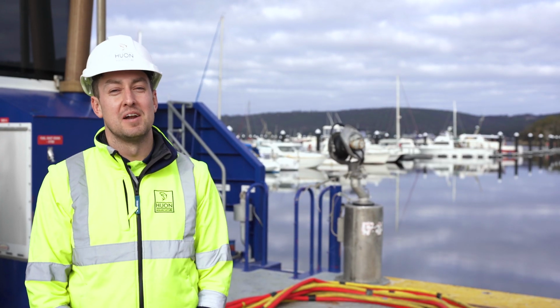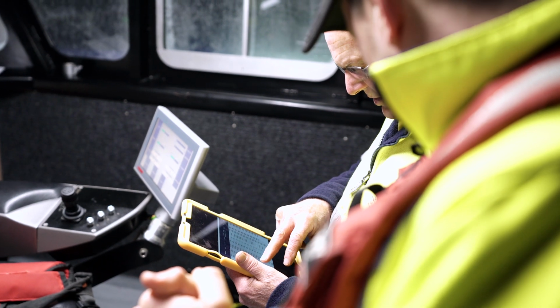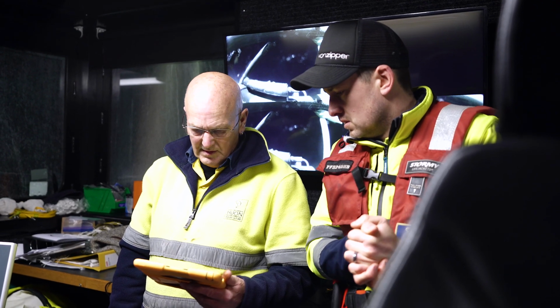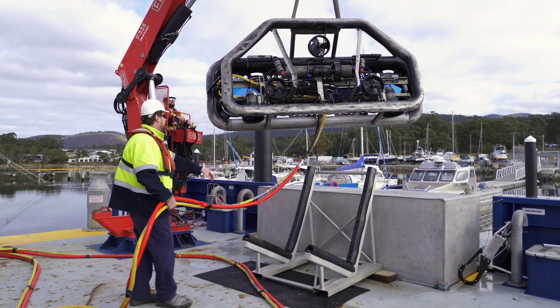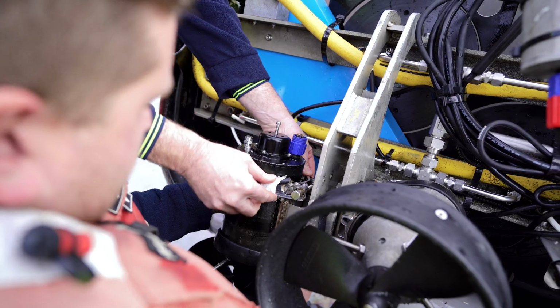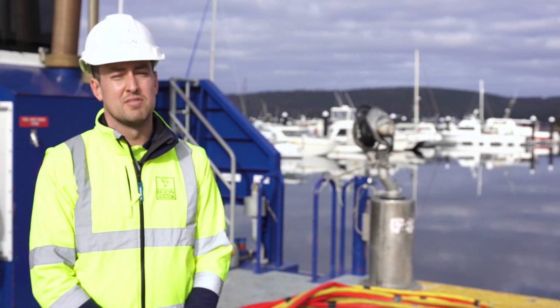My name is Shay Cameron and I'm the Net Cleaning and Remote Systems Manager at Huon Aquaculture. Our net cleaning remote systems operators have thousands of hours of experience, but they all started with us with little to no experience. If you join the net cleaning team at Huon Aquaculture, you are able to obtain all this experience flying these cutting edge machines in a variety of conditions.